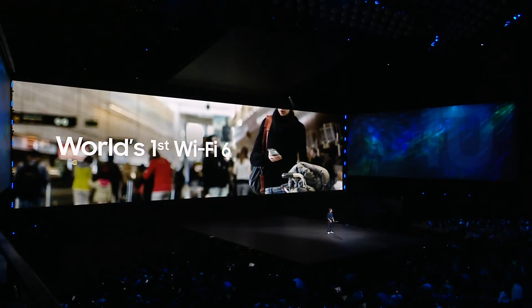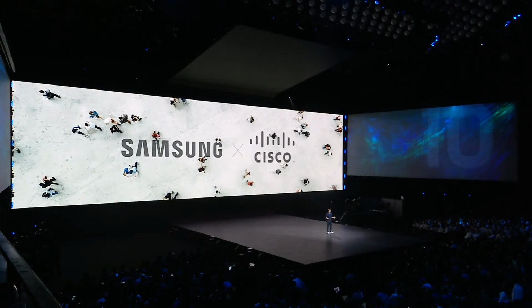And you know when you're in places like the airport, you can't connect because there's so many people on the same Wi-Fi network? That's when Wi-Fi 6 will make a huge difference because it works 4 times faster in crowded areas. In fact, thanks to our partners at Cisco, all of you here today will have a chance to try out Wi-Fi 6 on an S10 at the Product Experience Zone right after the show.